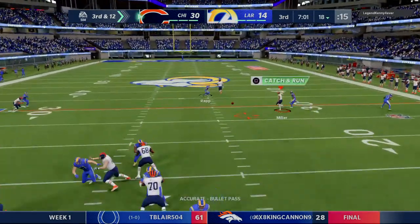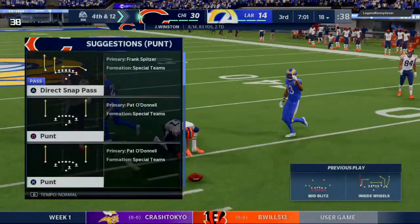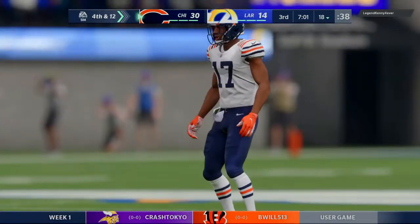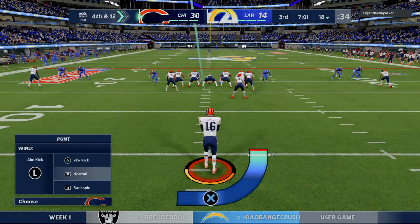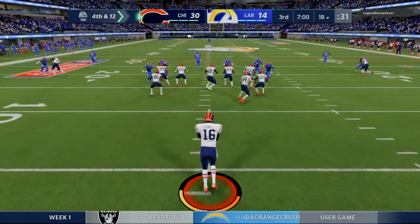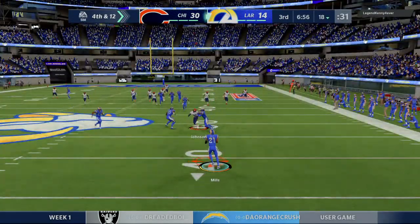On 3rd down, Winston. And that will be incomplete. I like what they tried to do there. Tried to hit him with something quick, get the ball in his hands, and hope he could make some yards after the catch and pick up a first down. Weren't able to do so on that play. O'Donnell is on to punt as he gets this one away.